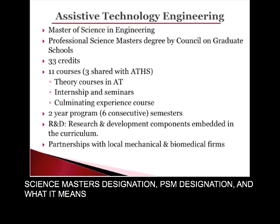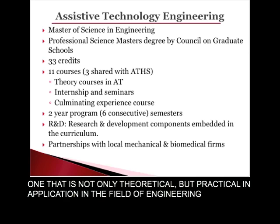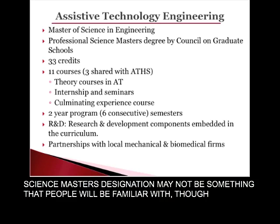And what that means is that they have sort of accredited, for a lack of a better word, this program as one that is not only theoretical but practical in application in the field of engineering and computer sciences as it relates to assistive technology. For those outside of California, that professional science master's designation may not be something that people will be familiar with, though it doesn't draw against it.